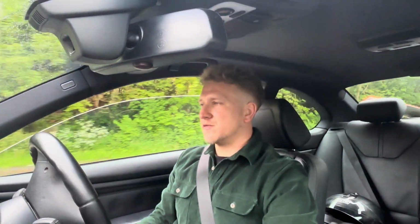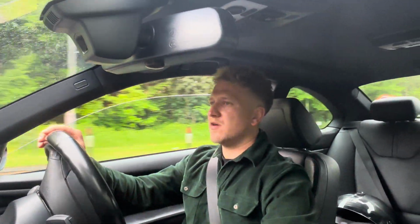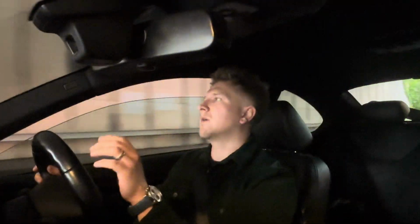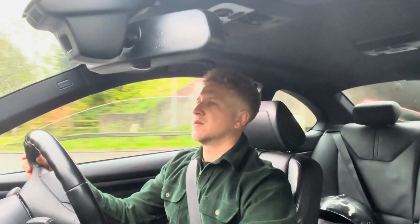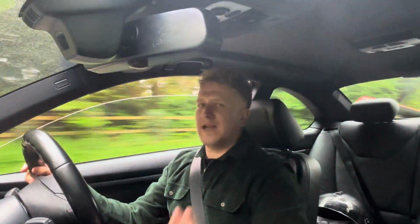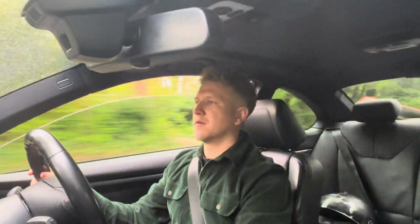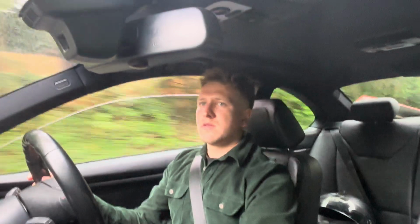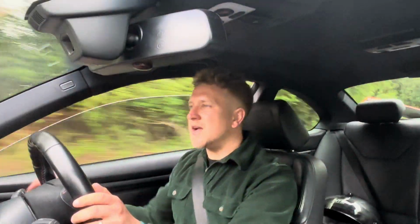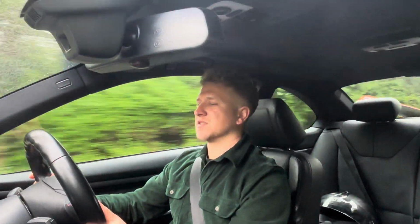I've just blipped the throttle for a down change. Oh, it was perfect, absolutely perfect. The throttle response, listen to this. Wow, that throttle response, again, fourth to third. Oh, that's fantastic. It must have a tiny little flywheel which allows the engine to spin up really quickly. That is proper race car, that is.